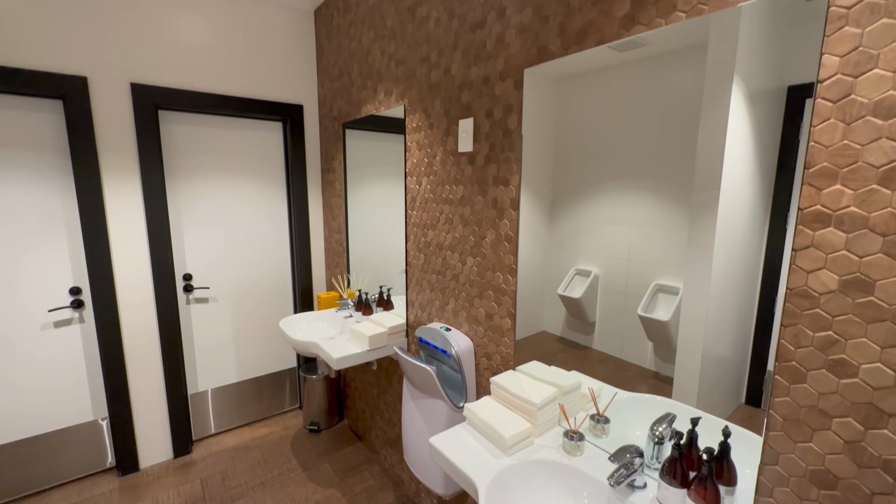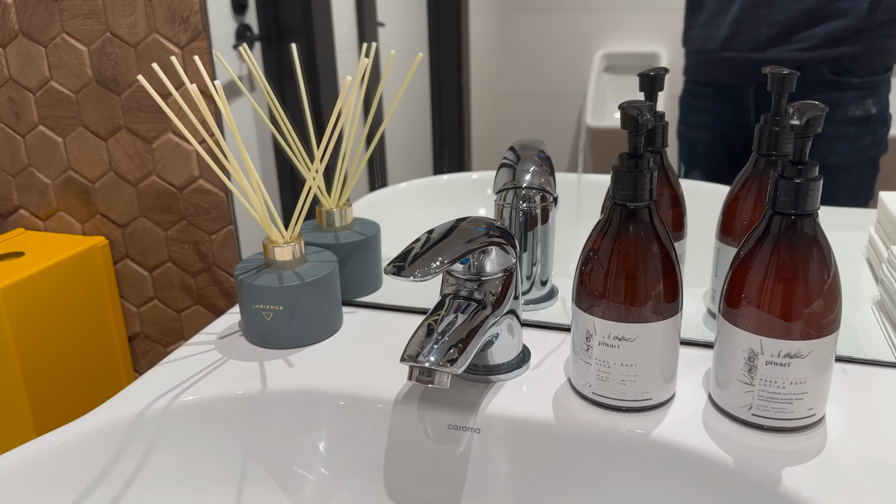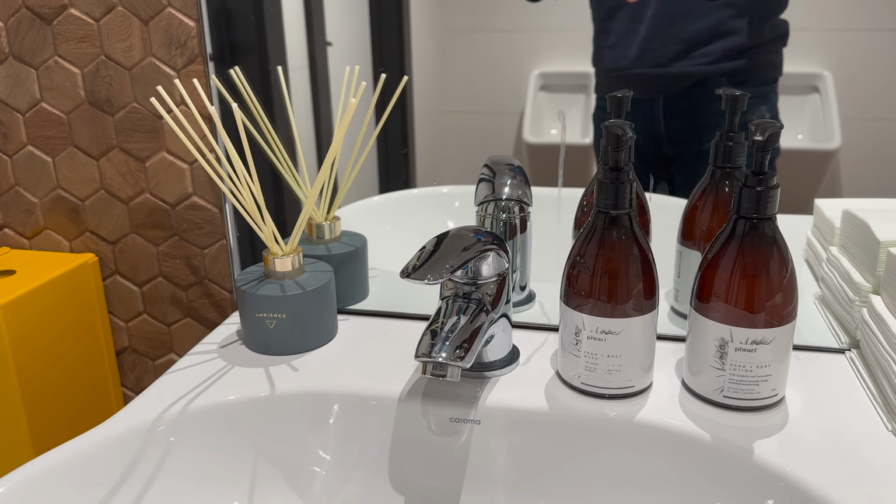Even the Manaia toilets are so pretty. It gives off a very residential vibe. Unfortunately, they don't offer shower facilities.